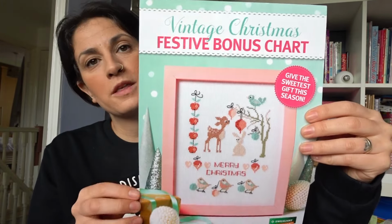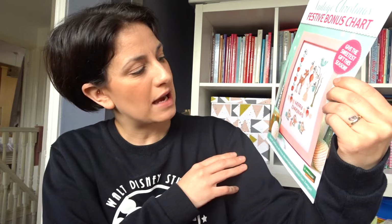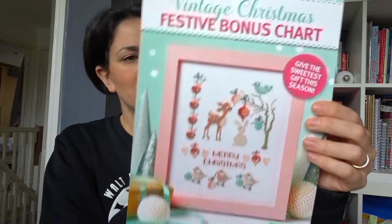No idea. Cross Stitch Crazy. Oh, Zweigart. It is Vintage Christmas. So I haven't got rid of that one actually, believe it or not, because I really, really like it. So I had to keep that one.